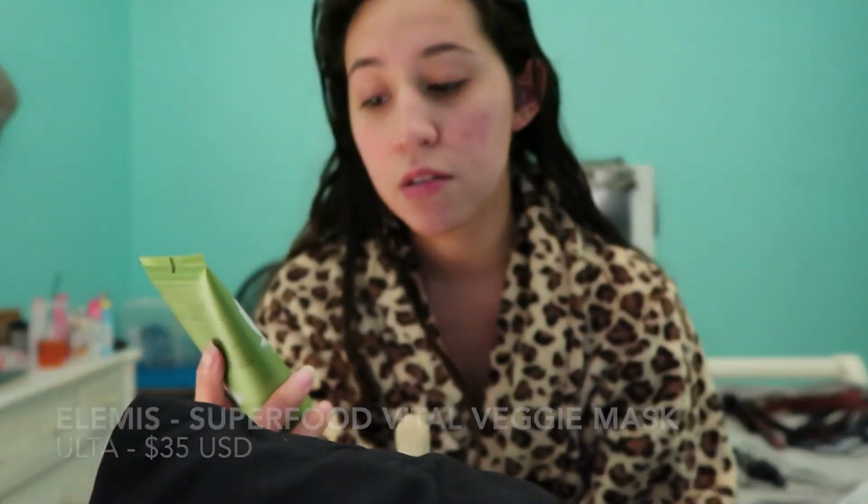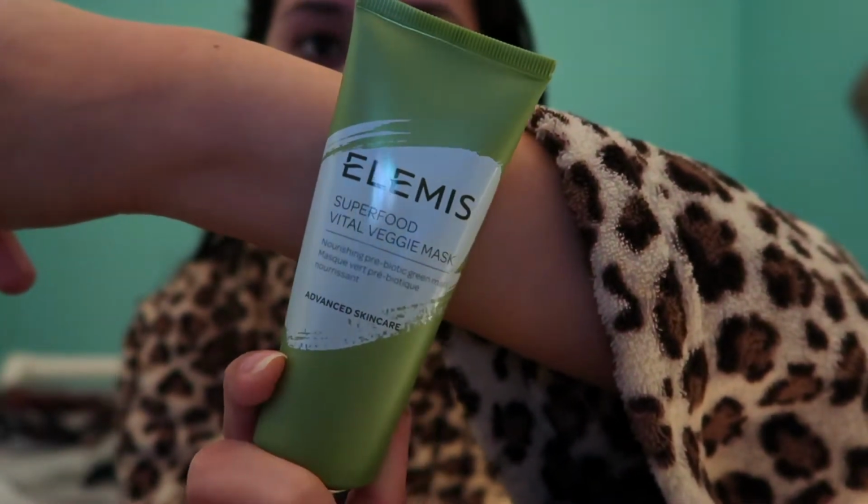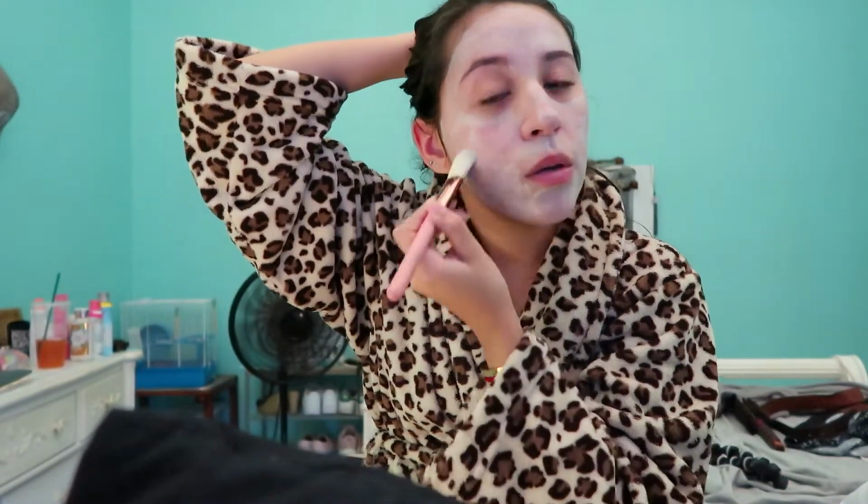So let's go ahead and sit down so that we can see what I'm gonna use. What I'm gonna do is I'm just gonna put on some Carmex. And the mask that I'm gonna be using is the Elemis Superfood Vital Veggie Mask. It says Nourishing Prebiotic Green Mask. It's only a 10-minute mask, so it's not too time consuming. Over time, as you use this, I feel like you see better results, but that could just be me. And this is what the mask looks like. So I'm pretty much done applying this mask. I'm just gonna wait the 10 minutes to let it do its thing.